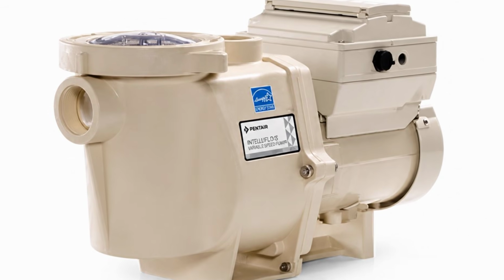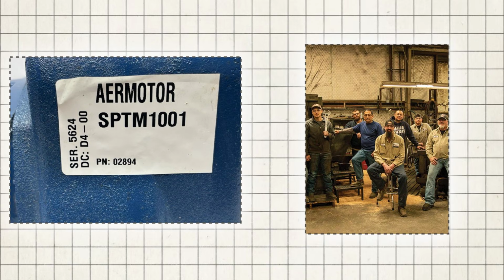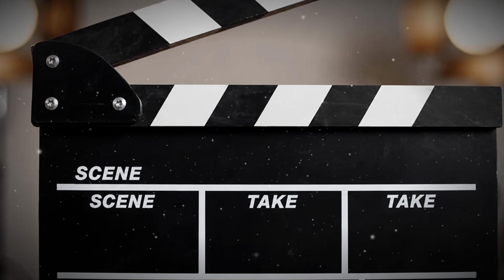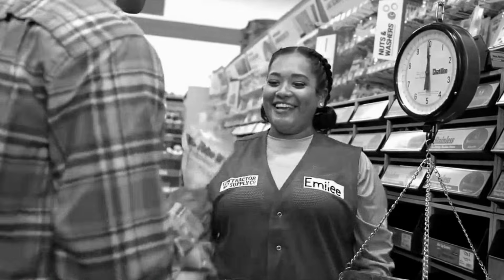Pentair even sells a line of electric pumps under the name Air Motor, which has nothing whatsoever to do with the Air Motor windmill company still building in San Angelo, Texas. Same word on the box. Completely different company, which is why the first 2 names on this list are the 2 nobody respects.